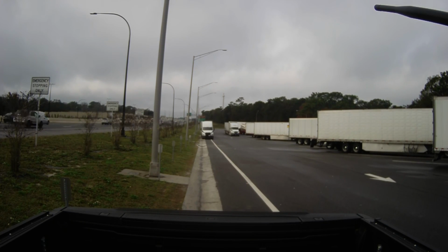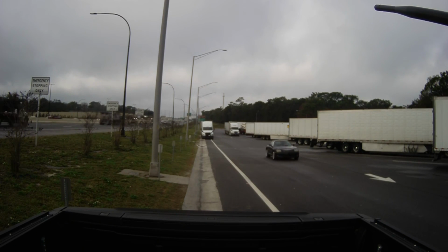You've got to remember, rest areas are patrolled at night, not during the daytime, but that doesn't mean you're not going to have troopers driving through here. So if I'm carrying cargo, then that's where I'd want to be, to make sure no one's messing with me in the middle of the night.